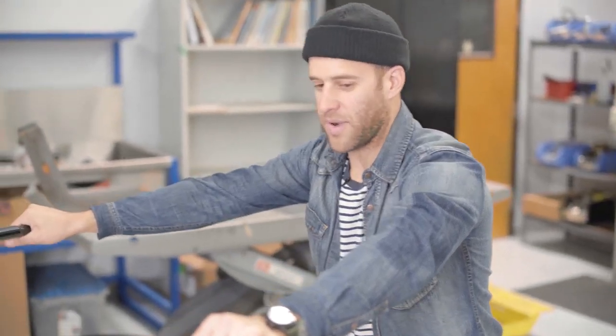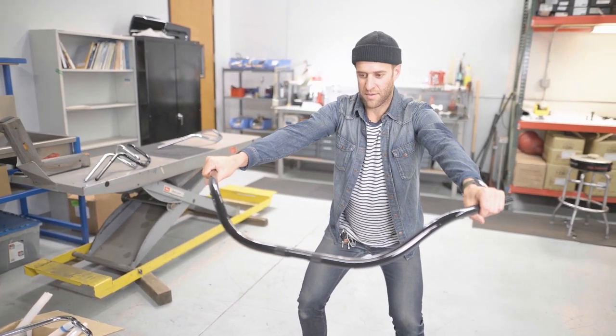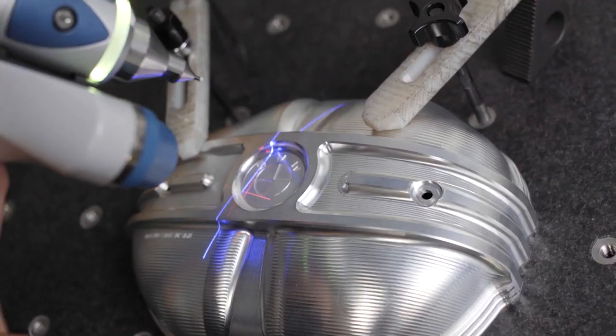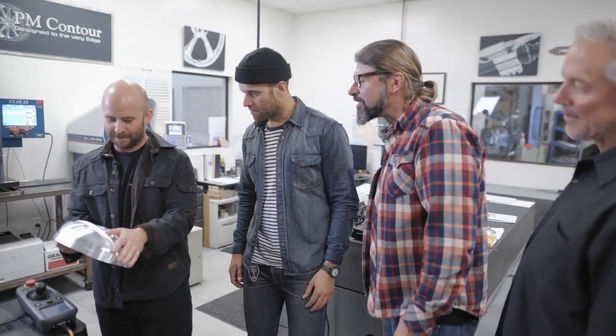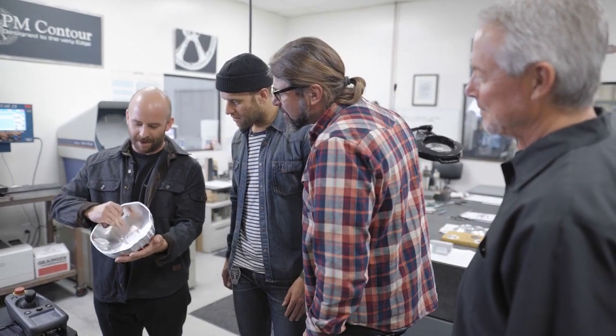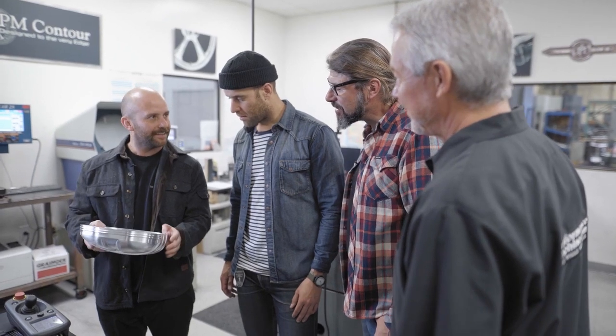I guess it has to wrap around the giant boxer motor, so that makes sense. Touch, feel, sound, smell. All right. So this part passed and is off now. This thing is off to coating. Yeah, and it is ready to go on the bike, guys. All right, look at this. We're in the home stretch. The accessories are almost done.